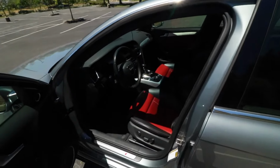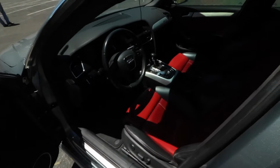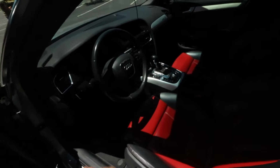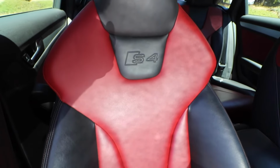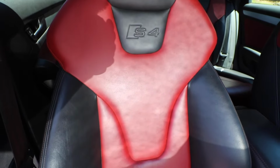So look for those things, they're all really cool to help decide what S4 is for you. So moving on to the interior of the B8 S4. The B8 came with a rounded steering wheel. Depending on your seats, mine are the red leather. I have red stitching on my shifter and my steering wheel.